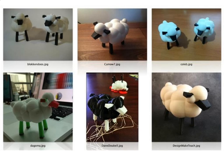So the first one was the sheep. With all of the objects, I really wanted to make sure I was designing with the 3D printing process in mind. So you'll notice that a lot of the forms are fatter at the bottom and thinner at the top. That's to take advantage of the fact that if you have a stable bottom, it's a lot easier to grow things without support.